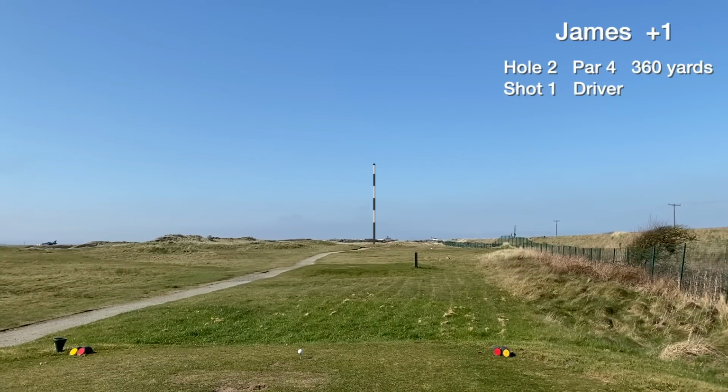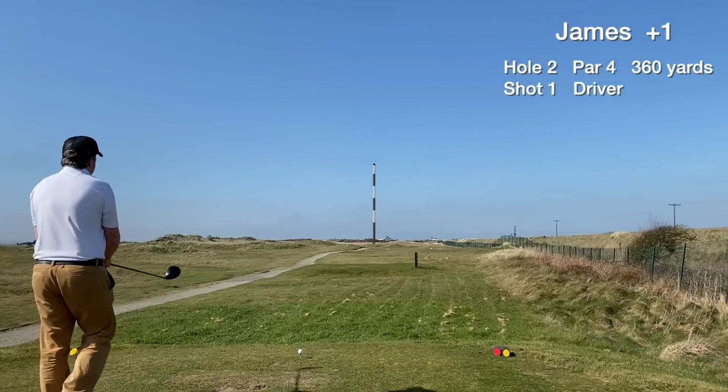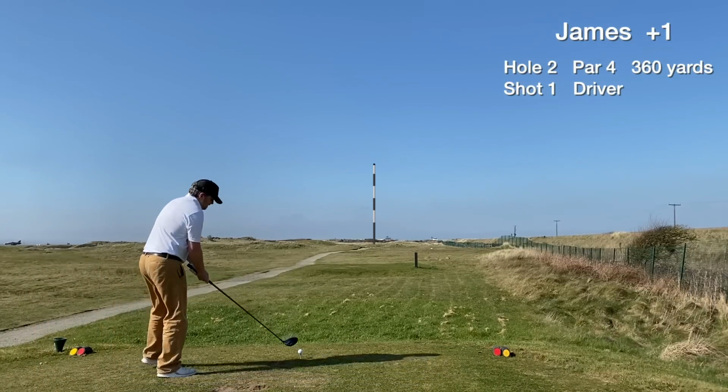So Aria Valley is right next to this course. You can see the jets on the left there. That's a jet fighter training for the Royal Air Force.